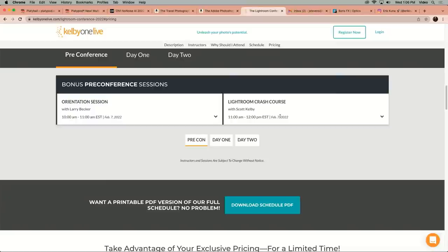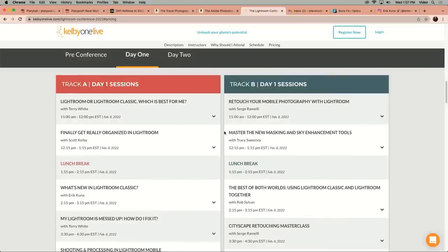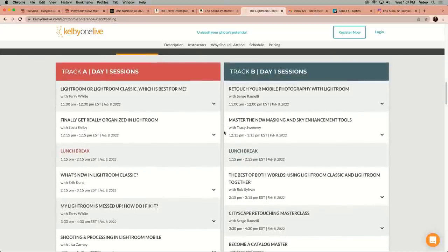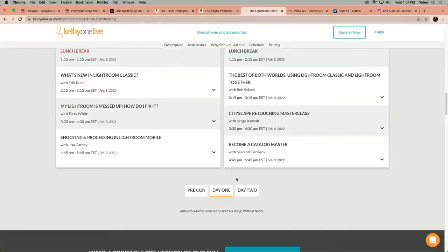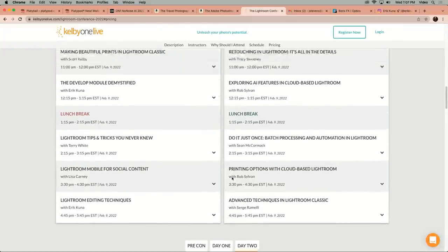And then we'll be able to break down everything, all the new features, all the new tools, all the new bells and whistles. Definitely, if you're looking to master the new masking feature in Lightroom, which is amazing, I know there's going to be a lot of that during the week, during the 3 days. So definitely join us for that.